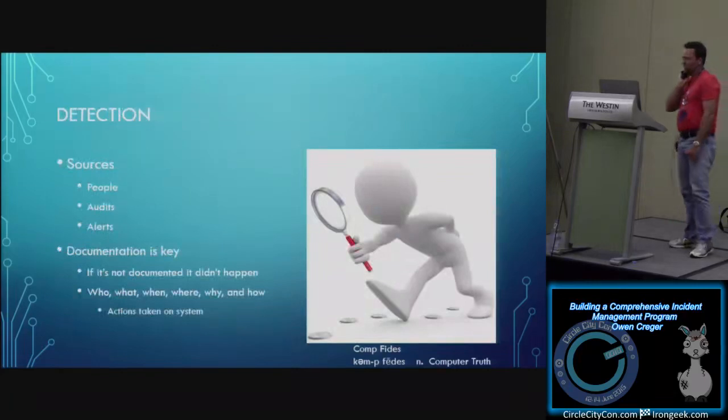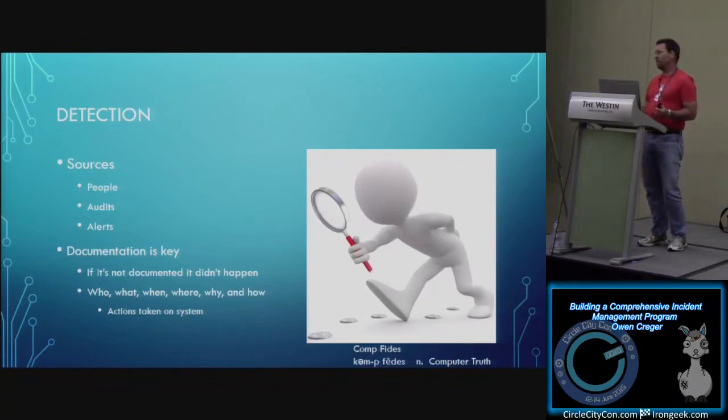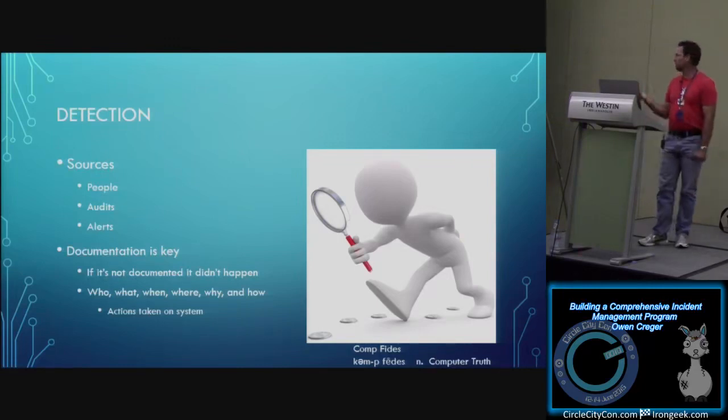So the detection process is basically the finding of the incident, when the thing went wrong. And there are 3 general sources that you'll detect an incident from. They're people, audits, and alerts. So people noticing something's going weird. Audits, you've got a system administrator who's looking through their logs and sees that there's an account there that's been brute forcing passwords. Or alerts, which are, your IDS has picked something up odd.